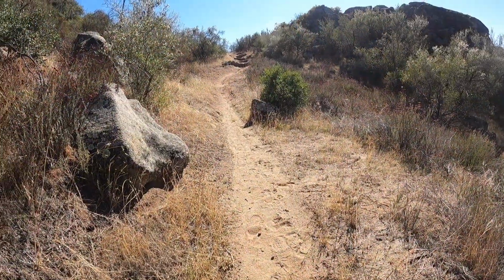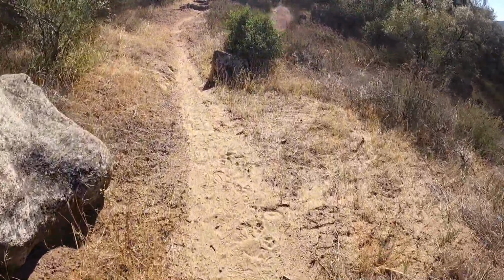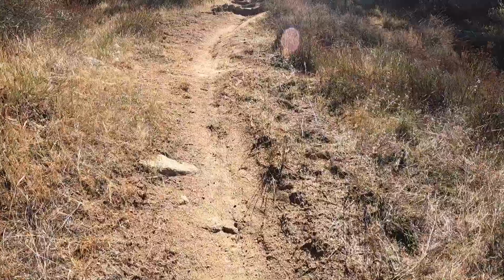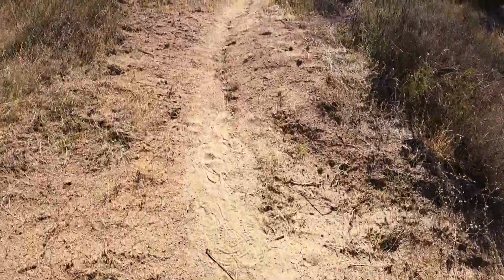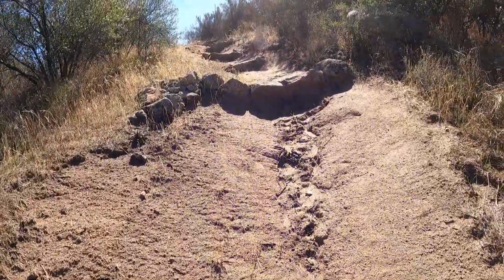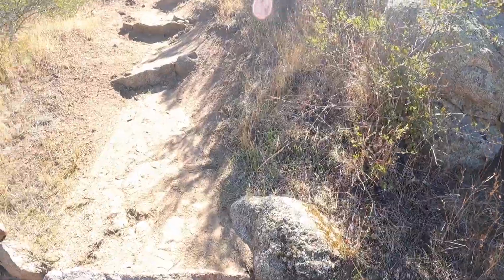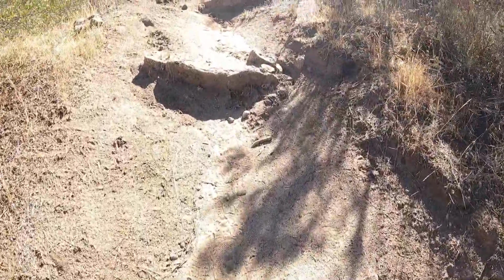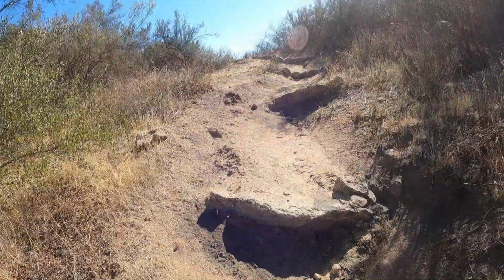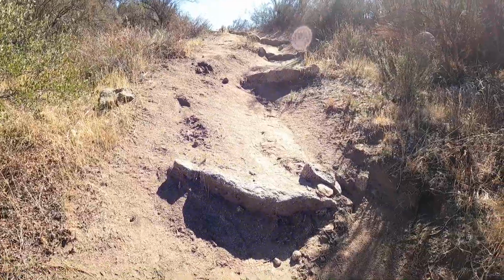All right, I'm gonna keep going. Oh, I'm almost certain that's the top of where I'm climbing to, but I could be wrong. Let's check it out. I've been periodically stopping and sitting for a minute to catch my breath, trying to keep my heart rate down. I could probably handle the accelerated heart rate, but gotta be careful. You don't want to overdo it.